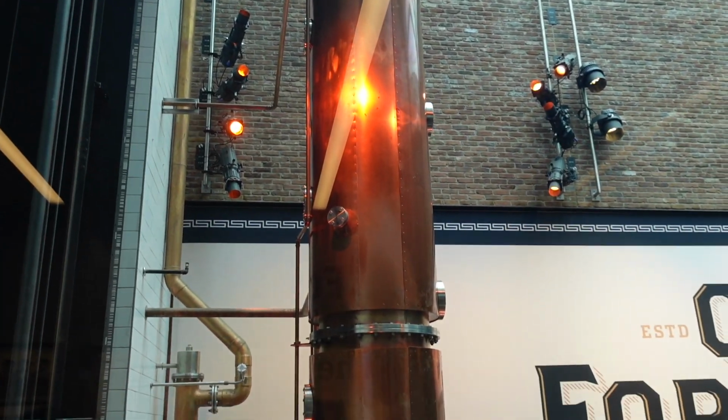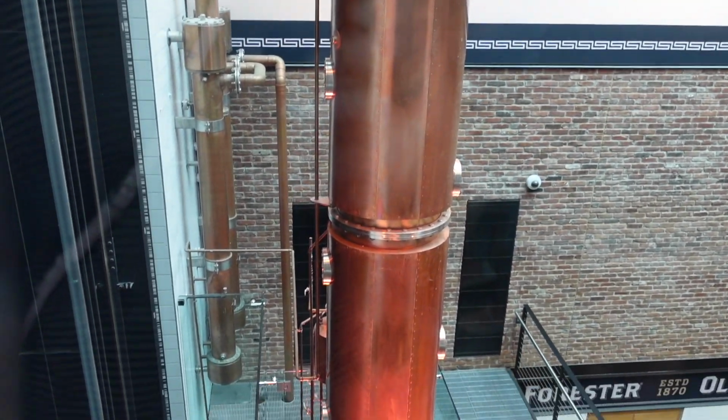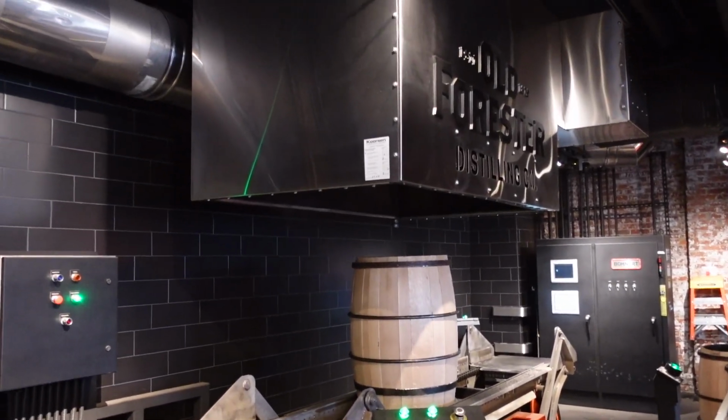They actually show us how the barrels are made. They make their own barrels. There's a neat little clip I'll show you of them charring a barrel. They let somebody press the button to char the barrel, which was kind of cool.